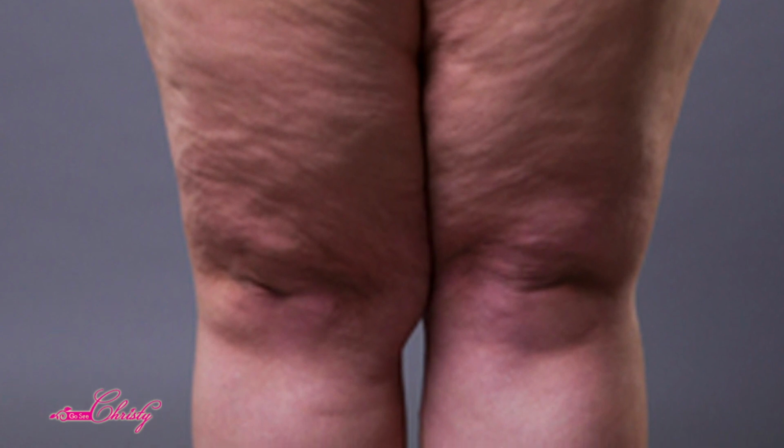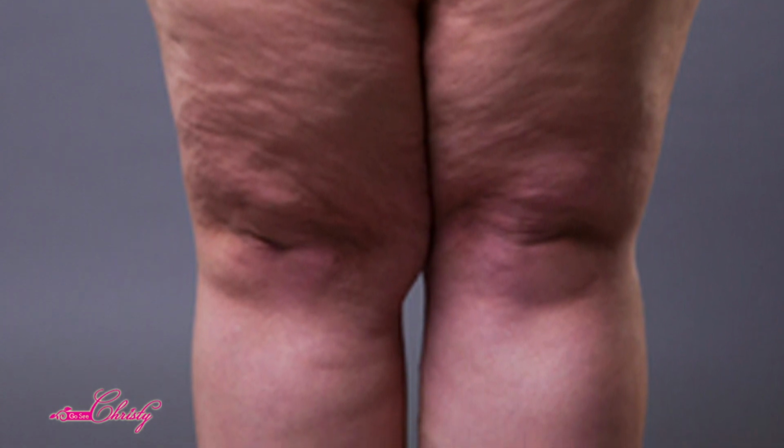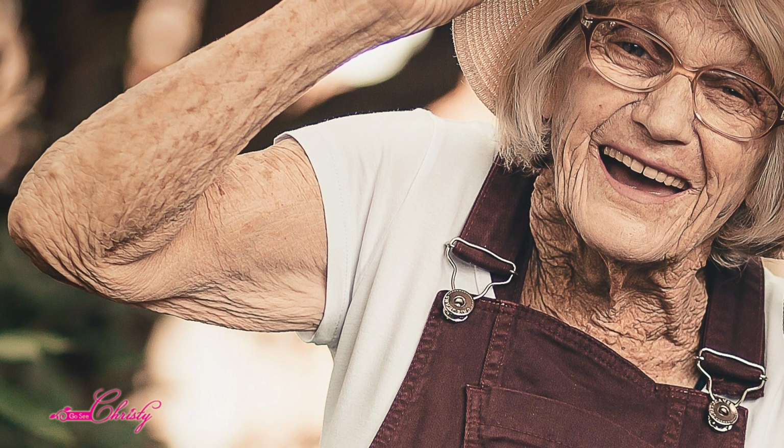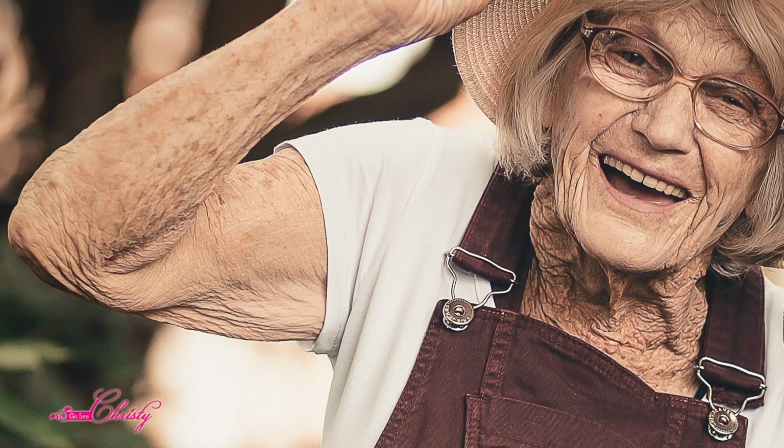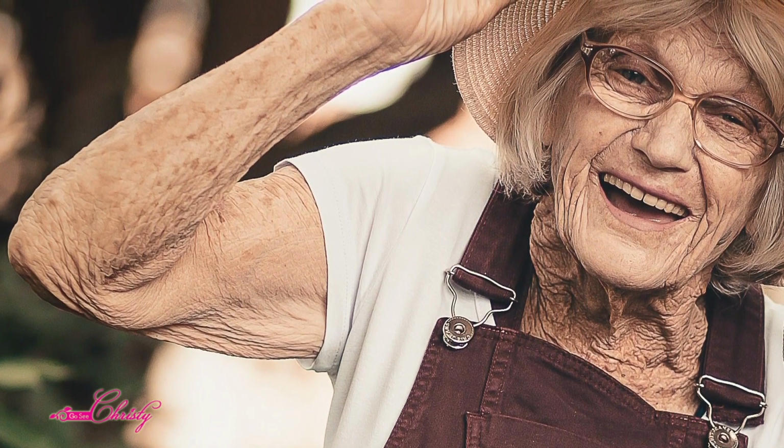So if the skin on the upper part of your knees is a little bit sagging, you can also use it there. And of course, like for me, I did my neck. You can also use it if you have really saggy skin on the bottom part of your arm right here. So obviously it has to be pretty fleshy.